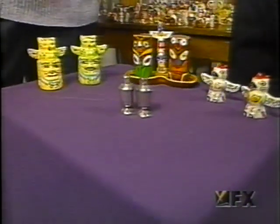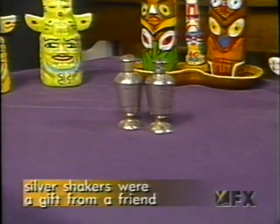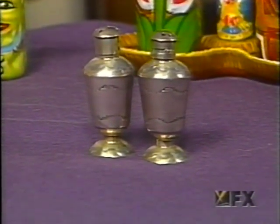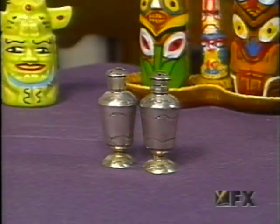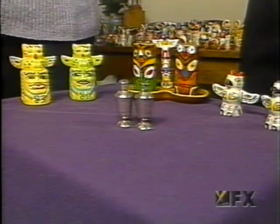Well, these were given to me by an old friend, and they are made by Native Americans. They are Navajo. They're sterling silver. They're all stamped. My friend Rick Dillingham, who was a great collector of American Indian pottery, who wrote many books about American Indian pottery, who also was a great potter in his own right. And he gave these to you? And he gave these to me.